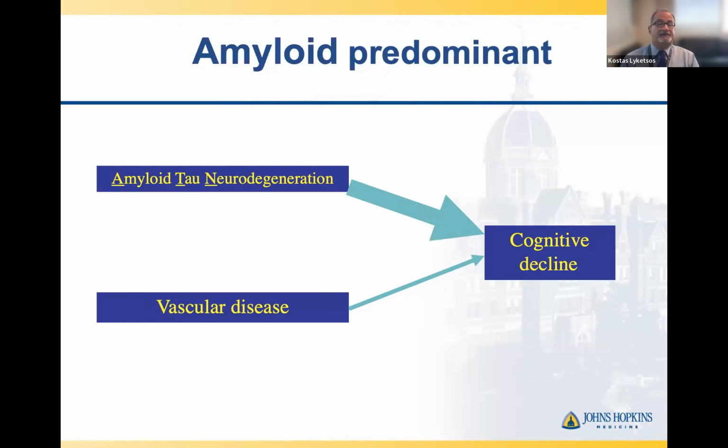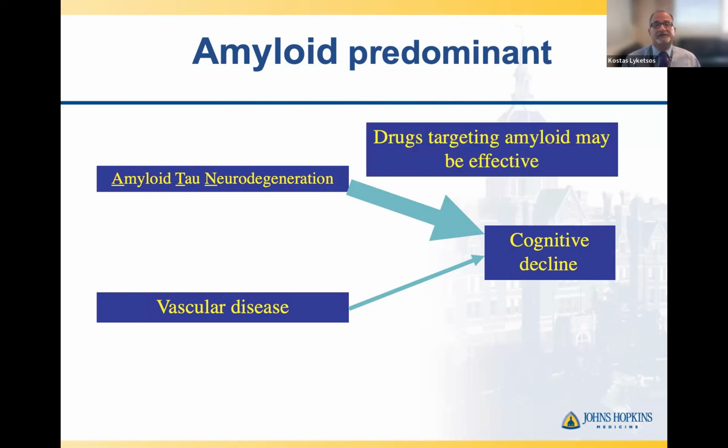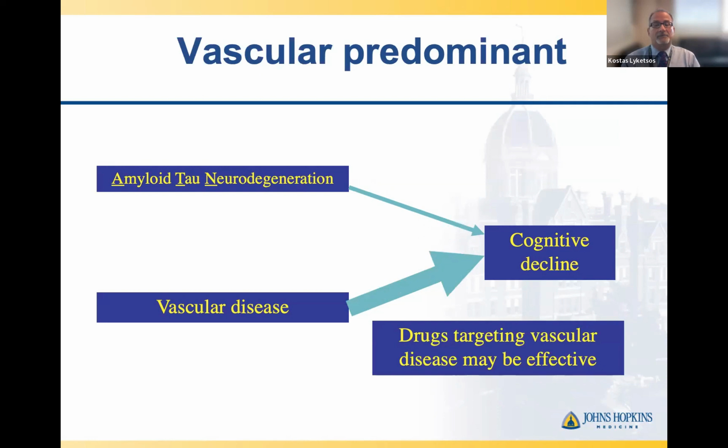It could be that there are some people with amyloid predominant disease, in other words, brains where the vascular activity is quite normal, and any cognitive decline is driven by amyloid tau and neurodegeneration. Remember the point I made earlier, maybe there's room for tau therapies. This might be a group of individuals where there's really nothing else going on, where amyloid may be the major driver of decline, and maybe it's in that subgroup that the amyloid drugs are effective. But what if there are people who have a vascular predominant condition?